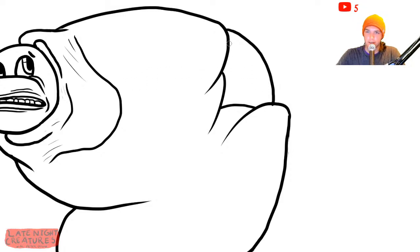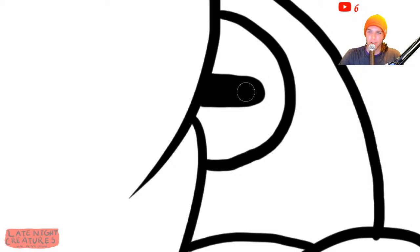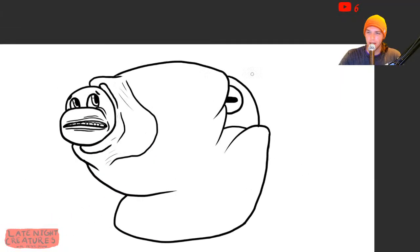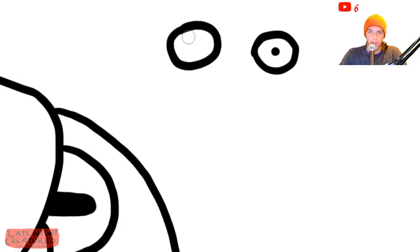Okay, so this should probably be here-ish. Very nice. Give it a goat pupil, because I like a goat pupil. Goat pupils are very interesting. They're the most unique pupil in the world. Like most animals, when they have a pupil, they have either the normal circle, or they have more of that shape.